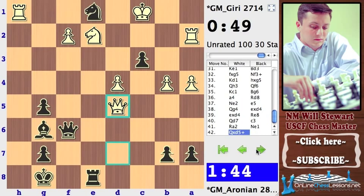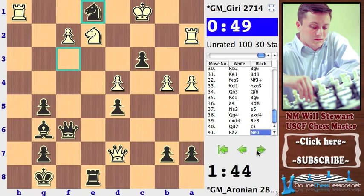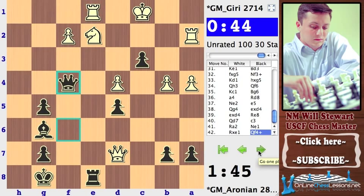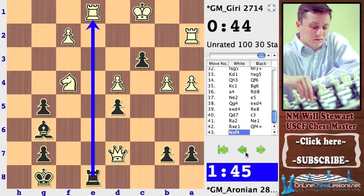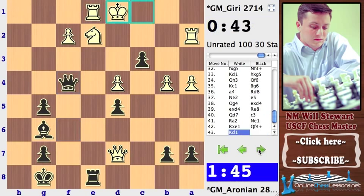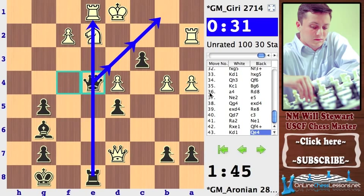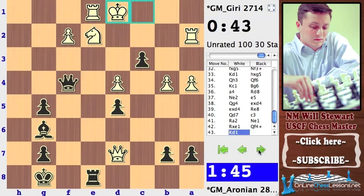So he tried to just take the knight, and now Aronian tries to sack his queen. Very, very nice touch. If knight takes, that leads to mate on the spot. And in the game, he tried king here, just queen to e4. Now this pressure combined with this threat, with this threat, with this threat, it's just too much. So here, Giri just resigned. After queen e4, that was enough.